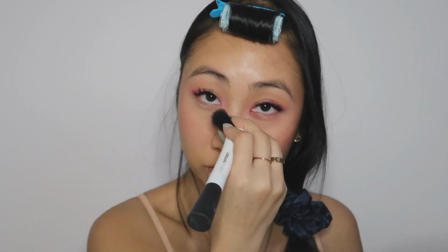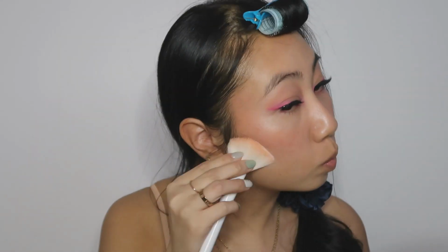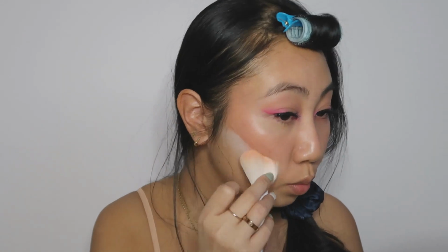And I love to squeeze the brush, making it really thin and then going over the nose, because I really love that sun-kissed glow. Okay, now I'm going in with some powder to kind of clean everything up. This one is by Makeup Revolution, and I'm just going to do a really quick bake.